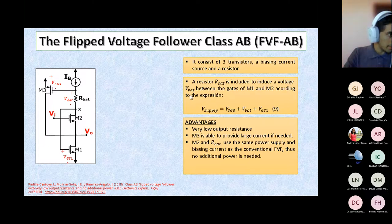We also have M3, an extra transistor for this cell. And M3 can provide current if needed. So in the previous case, we didn't have this advantage of another transistor that could provide large currents. So these are the main advantages. And also it has the same low output resistance as the conventional FBF. You don't need any additional power to bias this cell.